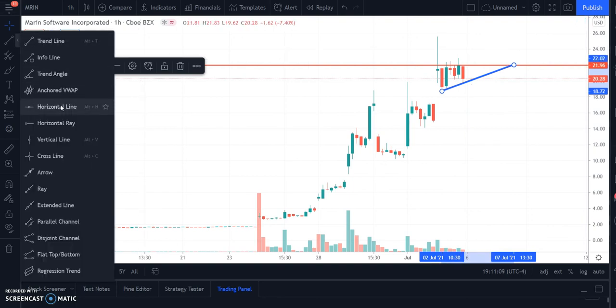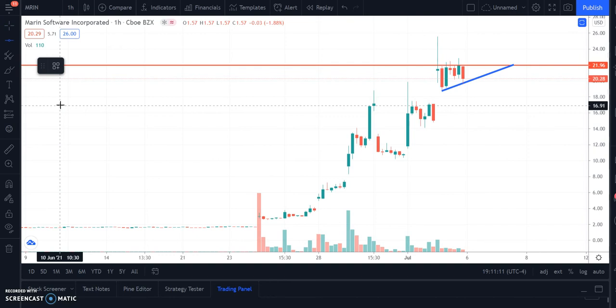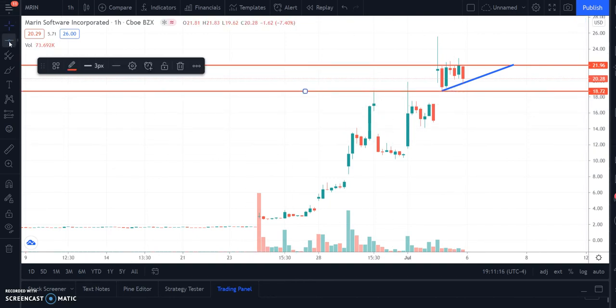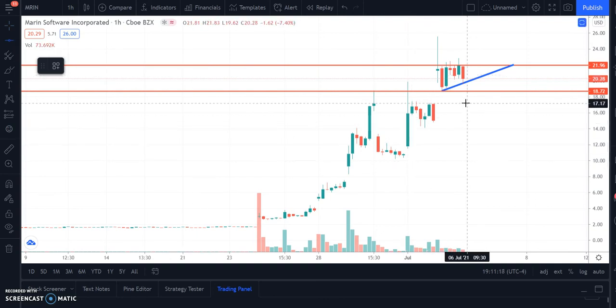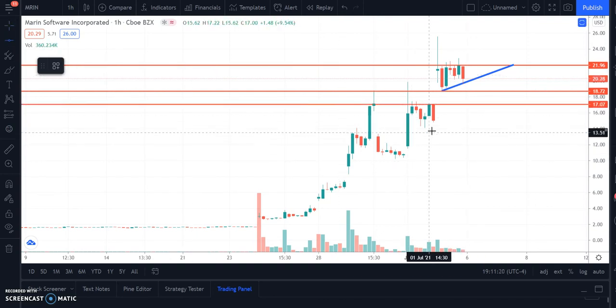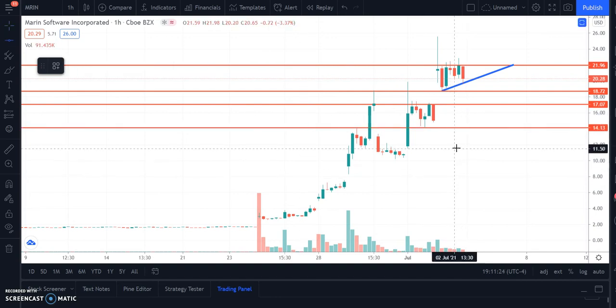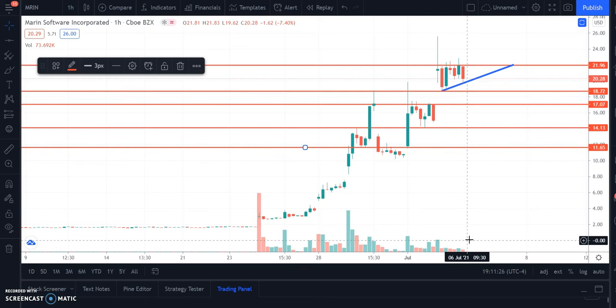Again, please use a tight stop loss, because if this thing comes down, it can really come down a lot. Other than that, the important lines are some support around 18.7. Just looking at the candles, it is very easy for you to just draw the candles here, and I'm just doing the same thing. So you can see I come down to 18.7, then 17, then 14, and 11.65.